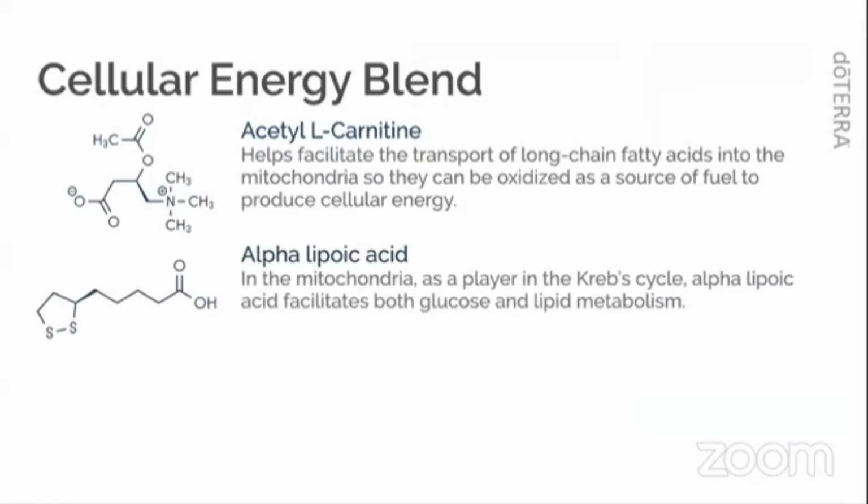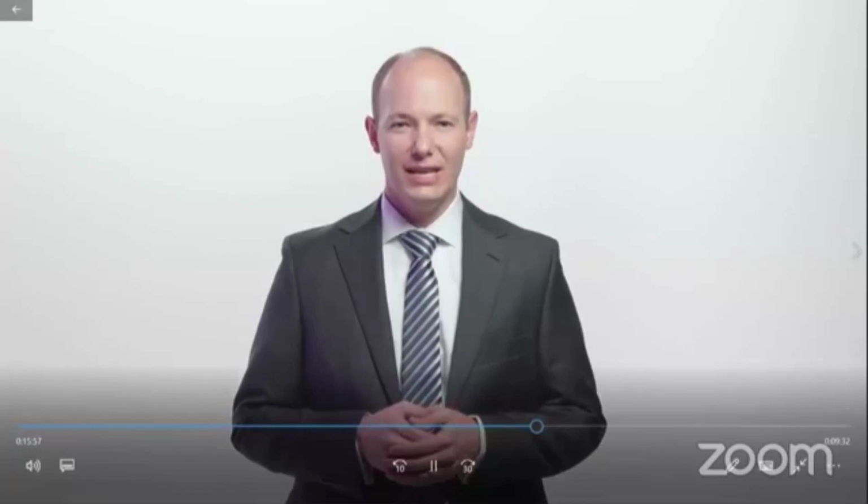Alpha-lipoic acid is an organosulfur compound that is found in the mitochondria, where it functions as a cofactor for pyruvate dehydrogenase and alpha-ketoglutarate dehydrogenase complexes. And complex is the correct word to use to describe these processes. In the mitochondria, as a player in the Krebs cycle, alpha-lipoic acid facilitates both glucose and lipid metabolism. Again, like acetyl L-carnitine, our bodies can make a small amount of alpha-lipoic acid, but not as much as they need. Hence, the need for good nutrition and quality supplementation.